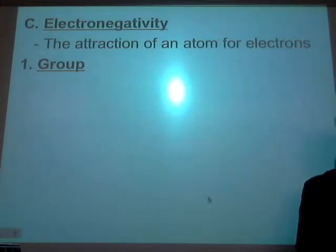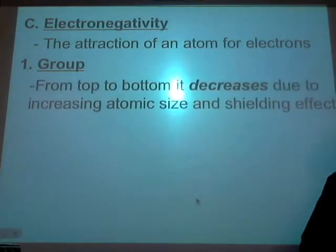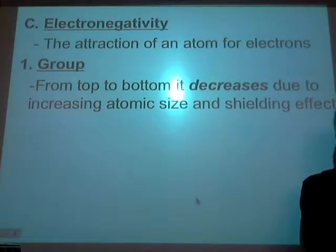The increasing atomic size, and exactly. There it is, the exact sense. From top to bottom, it decreases due to increasing atomic size and the shielding effect. Basically, that's the exact same phrase you wrote down a minute ago to answer why you had your best metals at the bottom, why the electrons weren't being attracted as well.